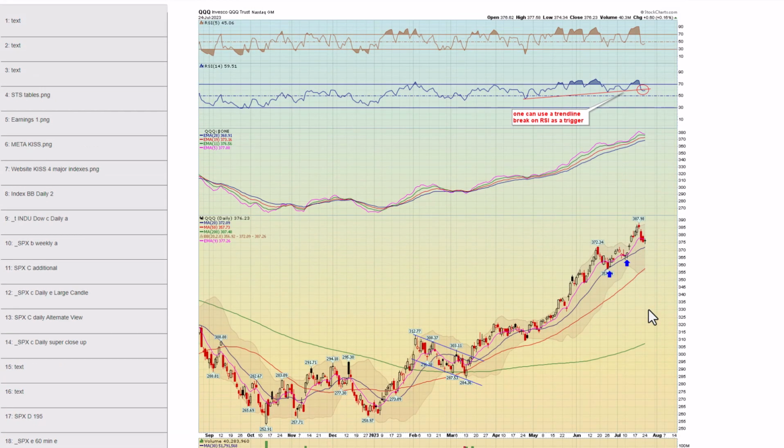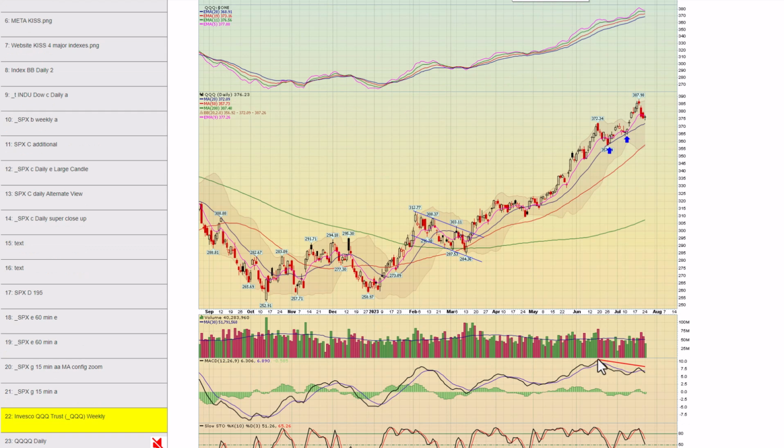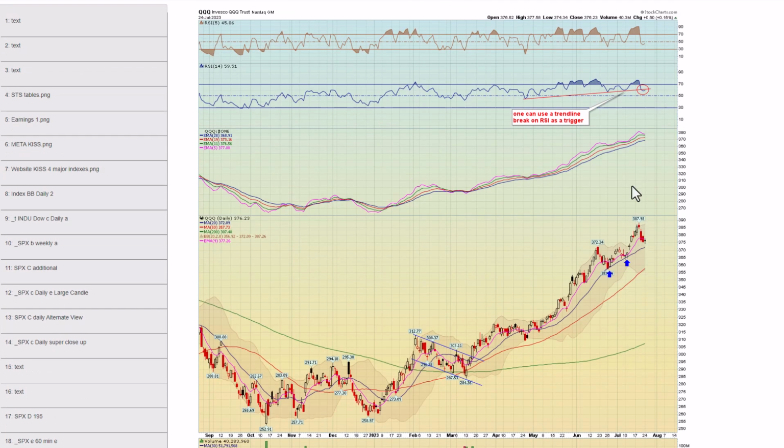One thing that does concern me a bit, but again, we haven't broken any supports, is we do have a pretty good MACD divergence at these recent highs, and we do have a slight trend line break on this 14 RSI, and I find these trend lines drawn on the RSI are pretty good. Now, if the Qs just rally up here, then we may need to adjust that trend line to the recent low there, but it is something to watch, a little shot across the bow to keep an eye on.